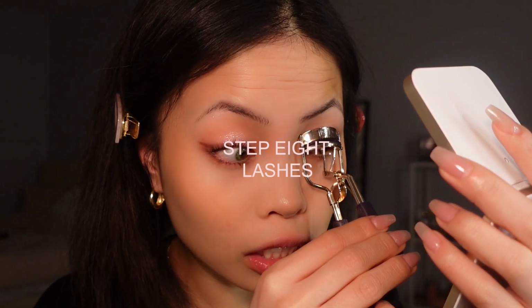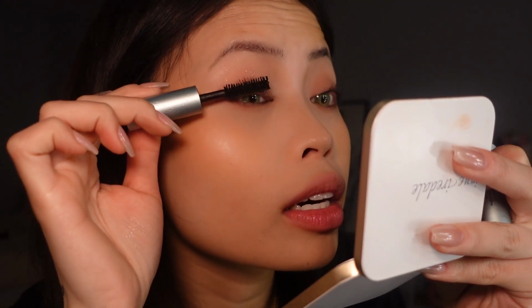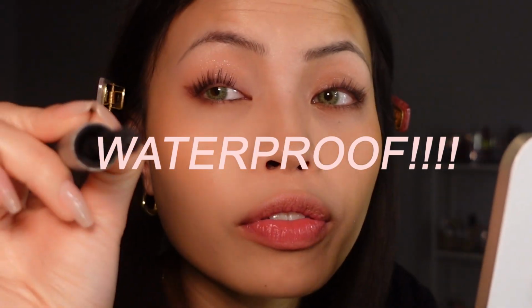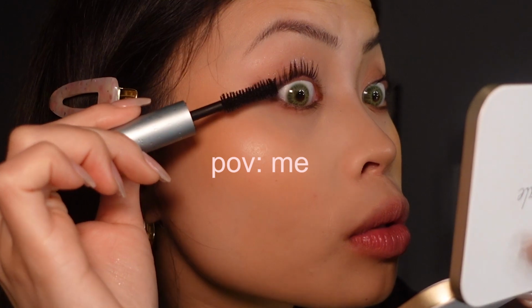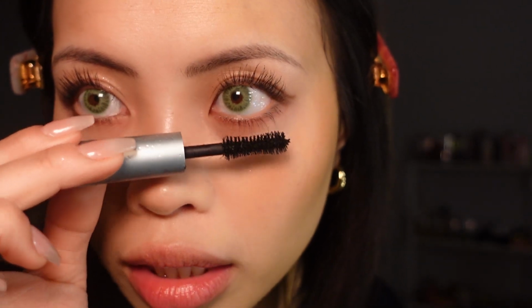This Tarte one, my lashes hold the curl pretty well. My natural lashes have gotten so long. My mascara, this is the Better Than Sex Too-Faced Mascara. Waterproof. The waterproof ones are the ones that work the best, especially if you have lashes that can't hold a curl. A good drugstore one is the Maybelline Falsies, waterproof. Also gonna do just a little bit on my lower lash line.